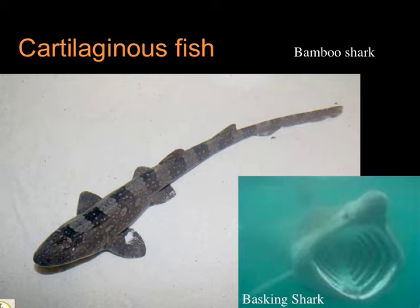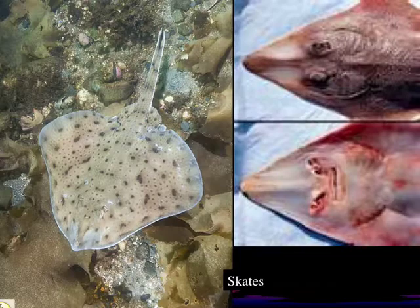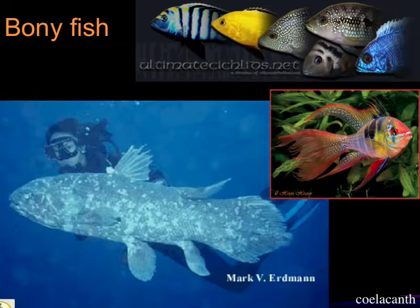Cartilaginous fish come next. So we have an example of the bamboo shark and the basking shark. We also have a wide variety of skates and rays. You have the spotted eagle ray and a variety of others. Here are the examples of the skates, just a cousin of the ray.